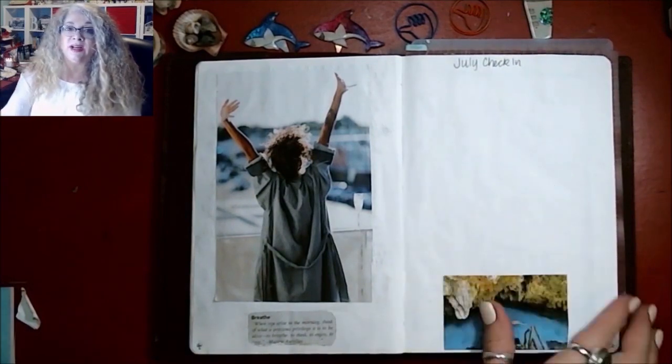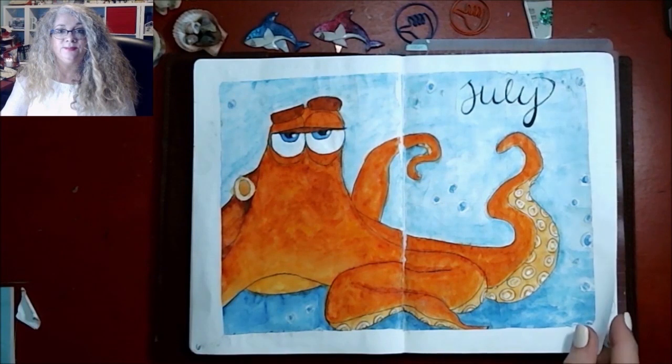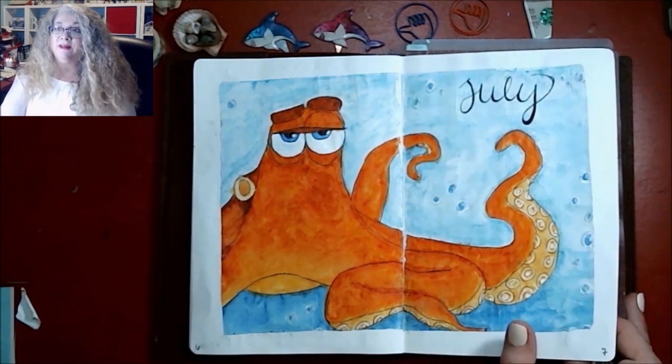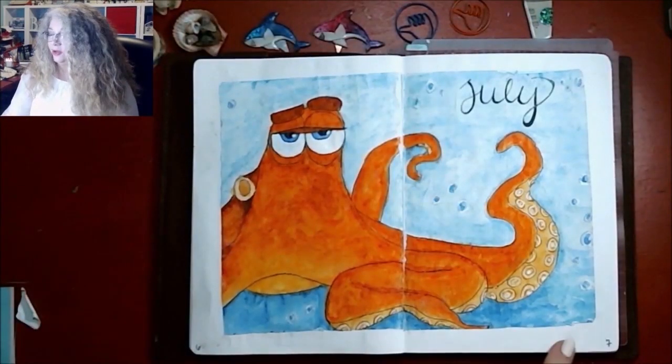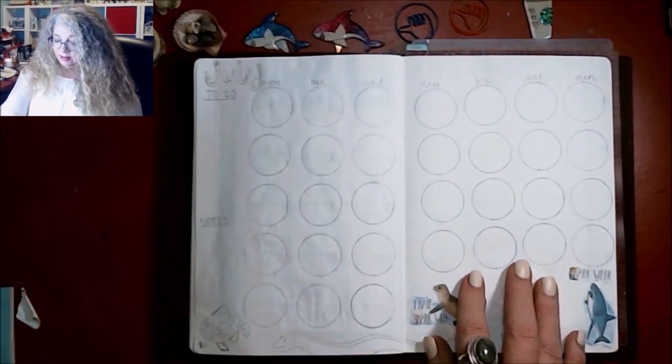So I'm going to do the check-in at the end of July. And here is my Hello July page. So the quote is no longer on here. No memory, no problem. But that's okay, I remember it. I could write it down, I guess, here if I wanted to. So this is where we're going to start setting up July.